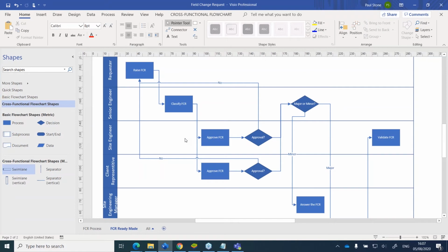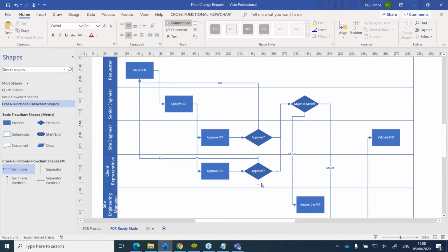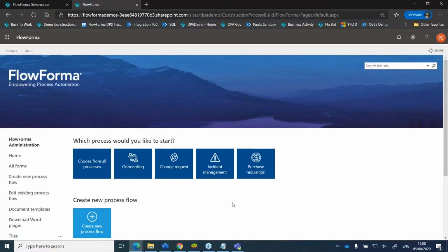Okay, so to begin with, we're going to kick off with this, and I'm going to show you how easy it is to change so that you can adapt it to your own organization. So once you've mapped out your process, as I say, it can be a Word document, it can even be a paper form that you start with, doesn't really matter. You can then start to build out the process. And to do that, we're going to go onto a FlowForma site.